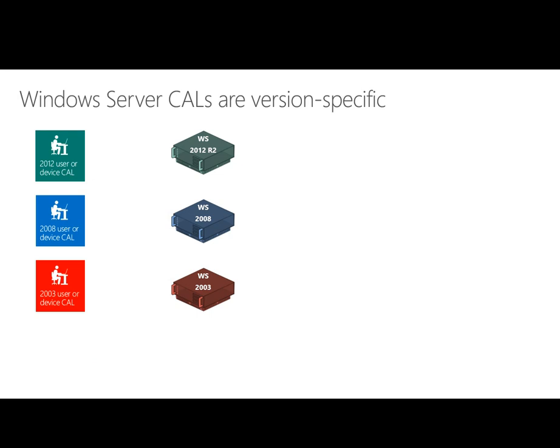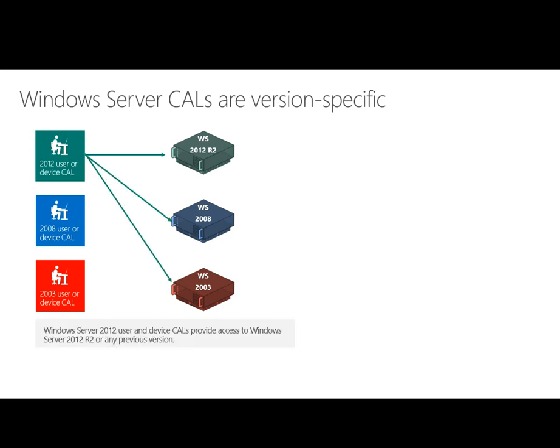Windows Server CALs, client access licenses, are version specific. So CALs should be the same version as Windows Server, or higher. In this example, let's start with the Windows Server 2012 client access license. It should be the same version or higher. So the Windows Server 2012 CAL is the same version as the Windows Server 2012 operating system, and it's higher than Windows Server 2008 and 2003. So the Windows Server CAL should be the same version or higher than the operating system.